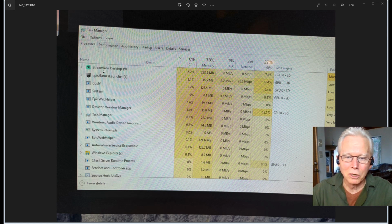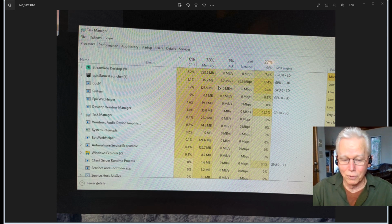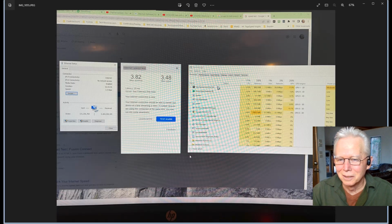Now, notice also I had Streamlabs OBS running at the time and Epic Games Launcher. And I think down here, in this photo, I've already closed Chrome, but I also had Chrome open when I first looked at what was going on, trying to figure out what to do next. Now, let me take you to another screen.